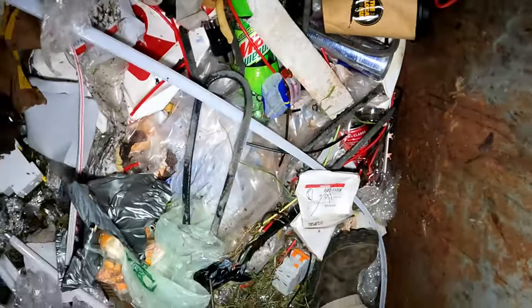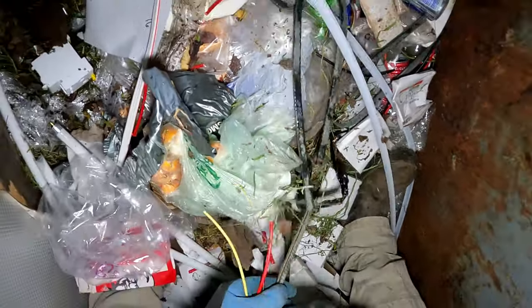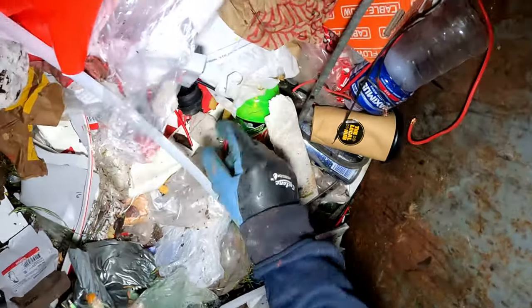Probably missing a whole heap of wire back here. Piece there, piece in the grass. Another piece back there. Get to these pieces. Oh, smoke machine, they're changing their styles.